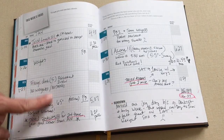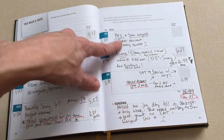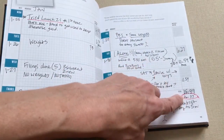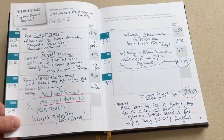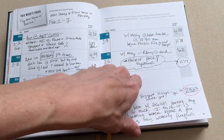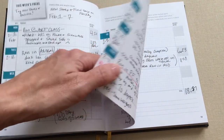If it was really windy, if it was too sunny and hot, how my training went, what shoes I wore, any notes that I needed to have, and then a rundown of the week. And I like how they had your week total mileage. But like I said, I think you could use this as any fitness journal, and you don't have to put the mileage. You can just keep track of what you did.